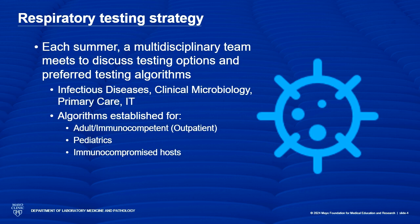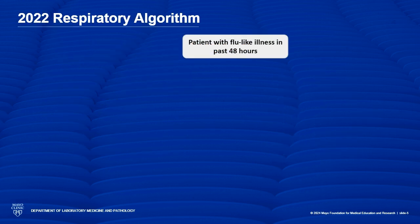Using this team, and we meet over the course of several months, we establish algorithms for the adult immunocompetent population, in other words, otherwise healthy individuals who would most likely be seen in the outpatient setting, the pediatric population, and then others. What I'm going to show you is an example of an algorithm that we developed for our adult immunocompetent population in 2022. That algorithm remained largely unchanged for 2023.